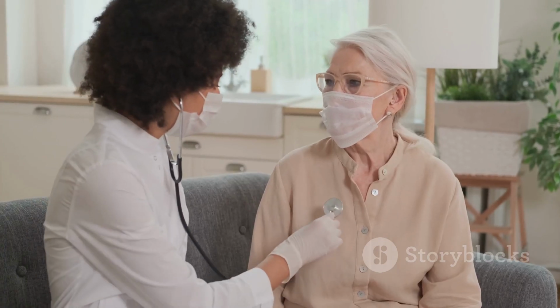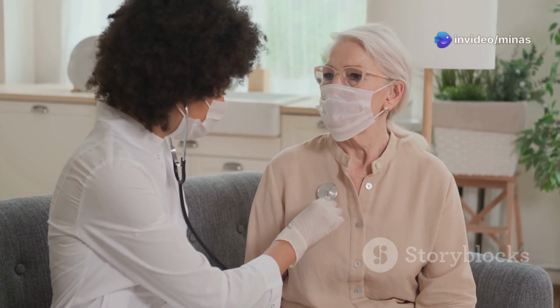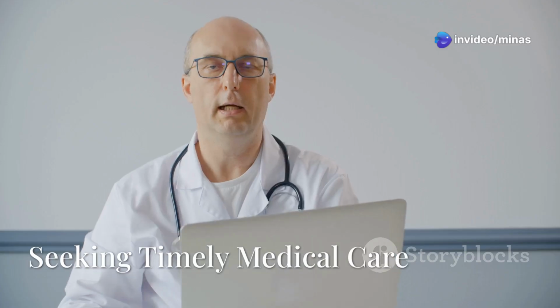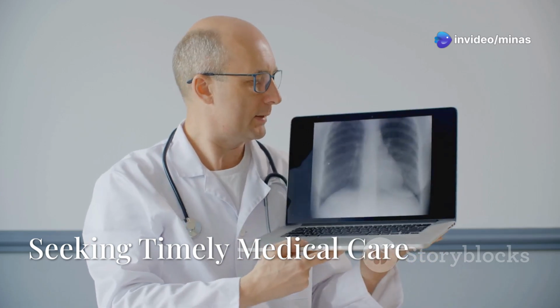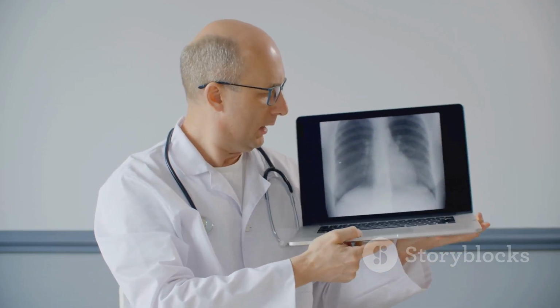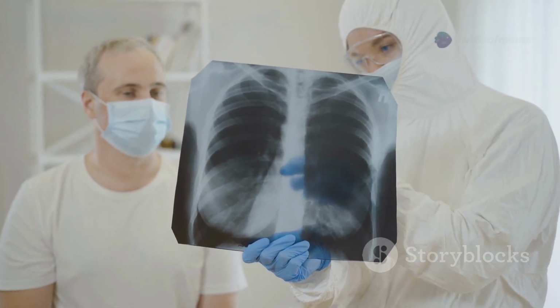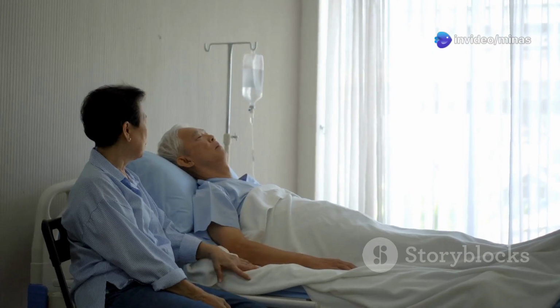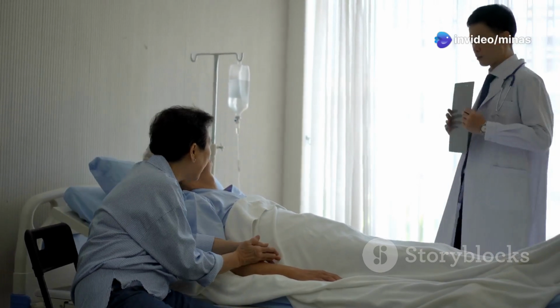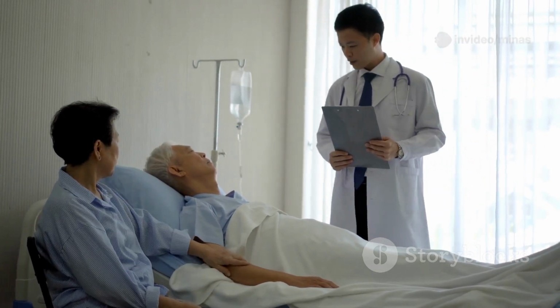It also allows for closer monitoring and management of symptoms, reducing the risk of complications and hospitalization. Section 9. Your health, your priority: seeking timely medical care. Pneumonia is a serious lung infection that can affect anyone. By understanding the causes, symptoms, and treatment options, you can take proactive steps to protect yourself and your loved ones.